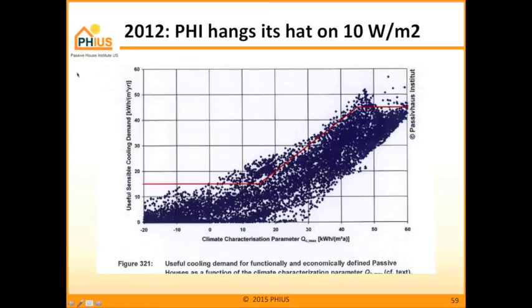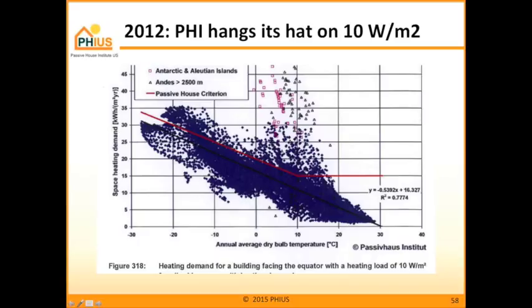And they did a similar thing looking at the cooling side, the annual cooling demand, and added a budget for dehumidification. This characterization parameter is a combination of the annual average temperature and the dehumidification degree hours. They went ahead and implemented this cooling one, but not the heating one. As far as I know, still today, and I saw in their press release March 19th, they're sticking with the 15 kilowatt hours per meter squared per year everywhere.